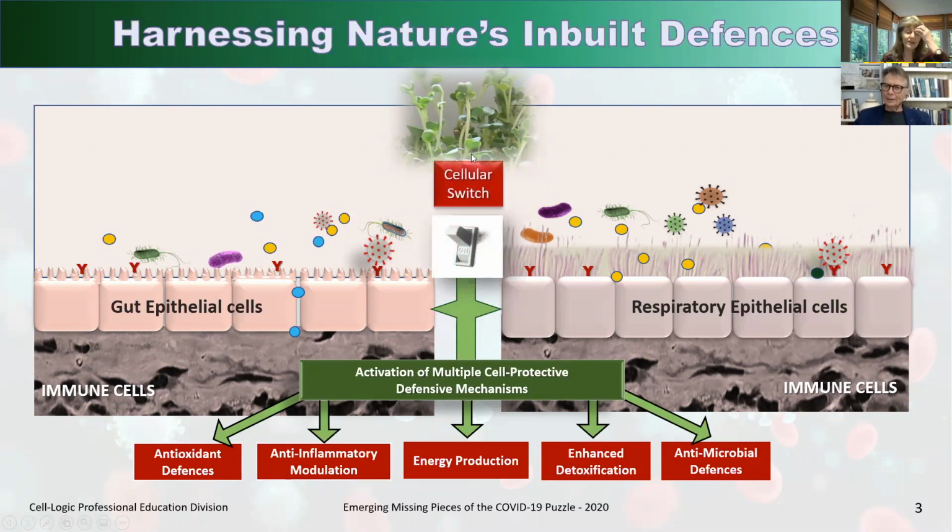What's really key here, and this is a lot of the message that we've been conveying in this series, is that there are cellular switches within cells, and when those switches get activated, they turn on a whole host of defensive processes. So when we turn on a particular switch, it activates cell protective defensive mechanisms all over the body, not just here where we're describing. Every cell of the body can have these protective mechanisms activated. And among the 200 or more genes that are switched on, there are those that code for antioxidant defenses, anti-inflammatory modulation, how the cell produces its own energy to keep doing the things it needs to do, and how it detoxifies or spring cleans the waste products within the cell.